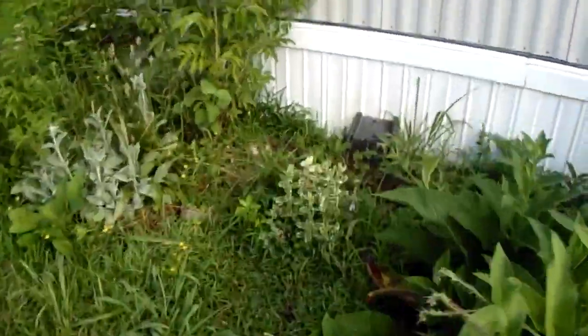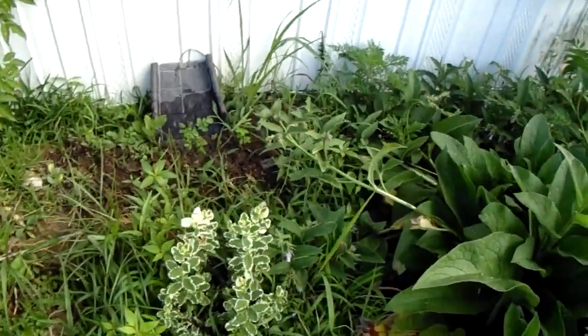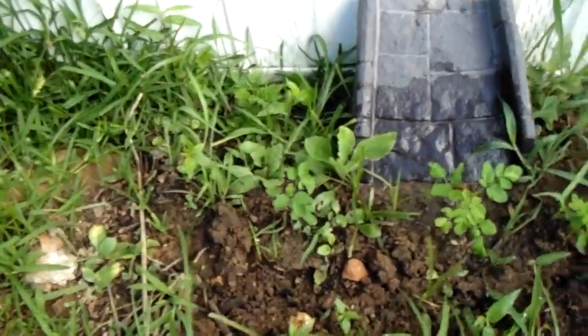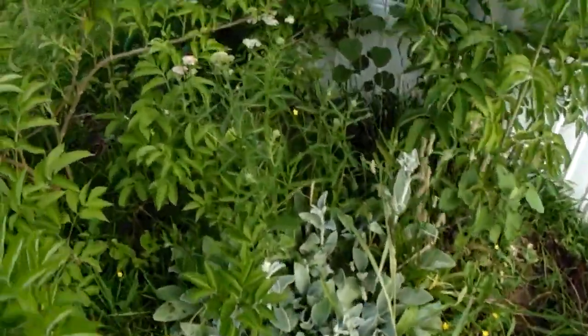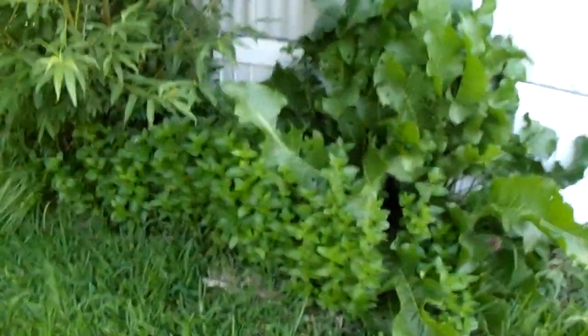Let's see. This is pineapple mint, and these are more moringa trees. We got it set up so the air conditioner will drip on it. And we got lamb's ear and yarrow and comfrey and a different kind of elderberry. And another sedum and more marshmallow. And that's our horseradish. And I think that's the peppermint, I think.